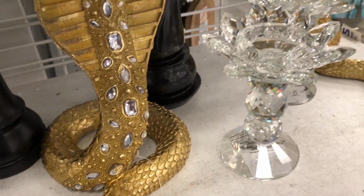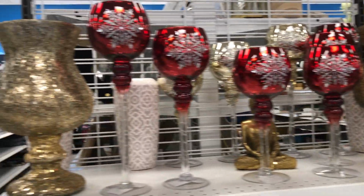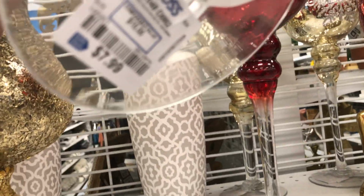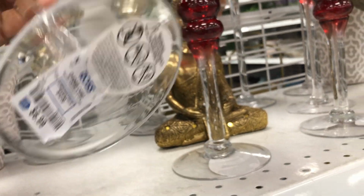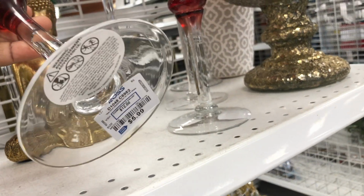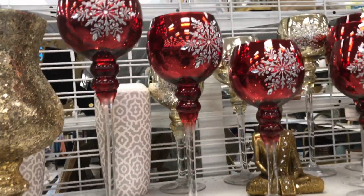$12.99. It has 3. And of course they have these. $7.99 for the big one. $6.99 for the medium one. And $5.99 for the small one. They also have it in gold.